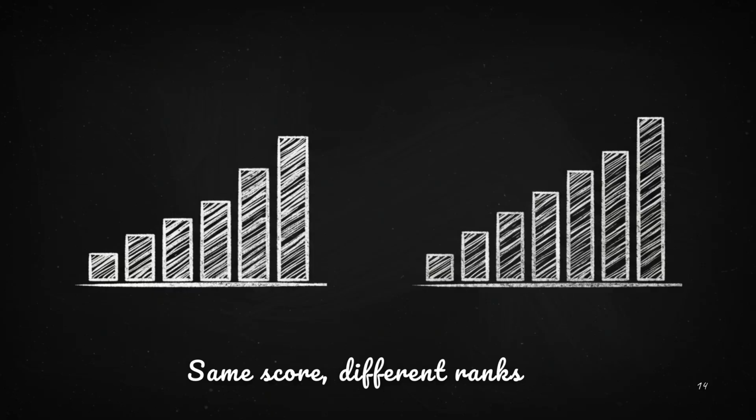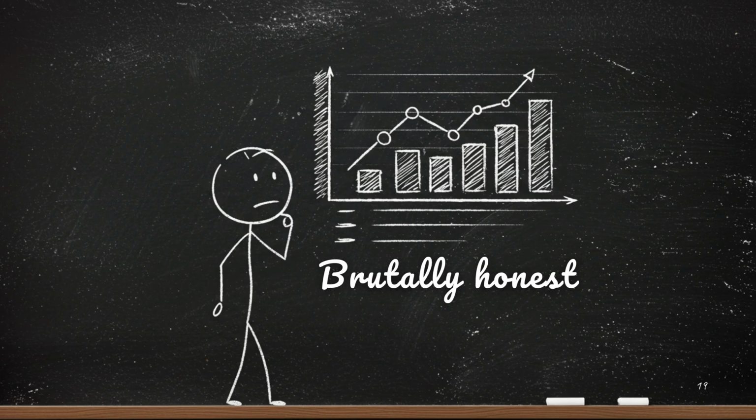Two people can have the same percentage but totally different percentiles, depending on how tough the competition is. This is why percentile feels unfair sometimes, but it's brutally honest.